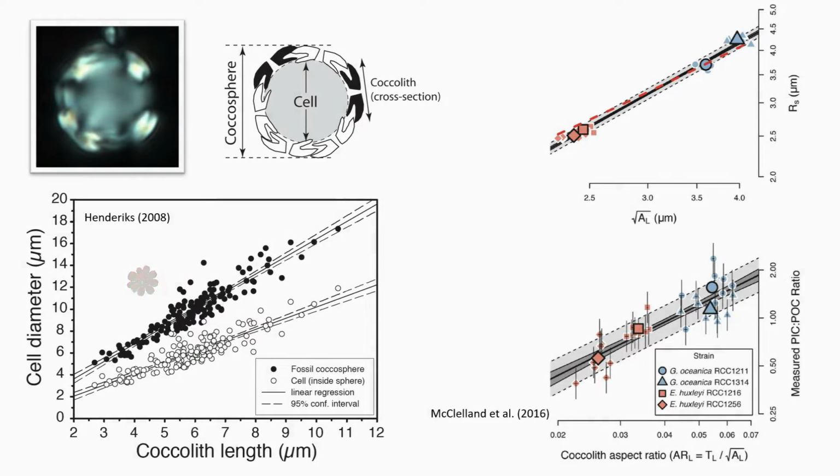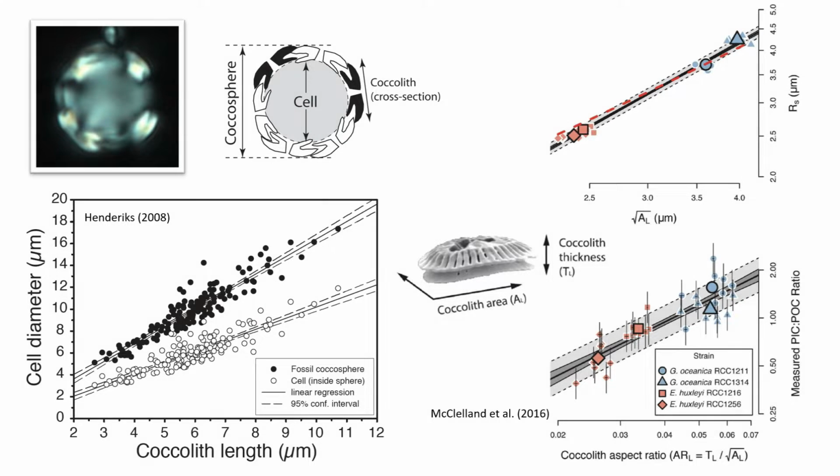What they do add to the story is that in this case they had live algae growing in the lab, so they were able to actually measure the cellular PIC-to-POC ratio, which is on this vertical axis here. And that they then were able to relate to the coccoliths that were formed by these organisms in culture. And they express it in the so-called coccolith aspect ratio here.